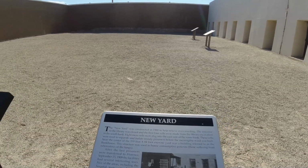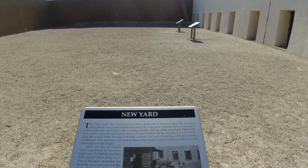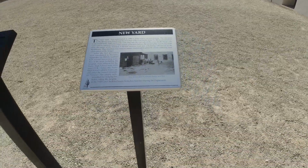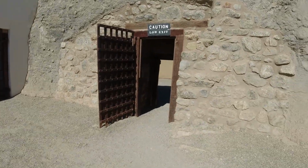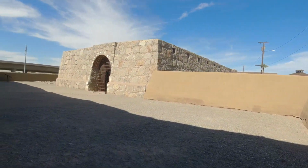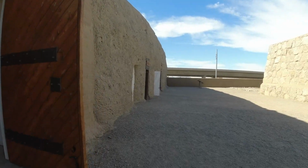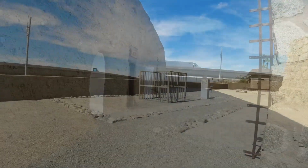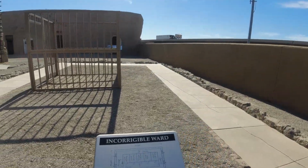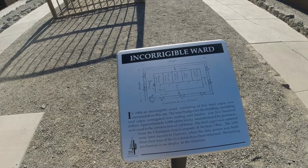This is the new yard. It was constructed in 1900 to help relieve overcrowding. Incorrigible ward, it says. They had 5 steel cages.